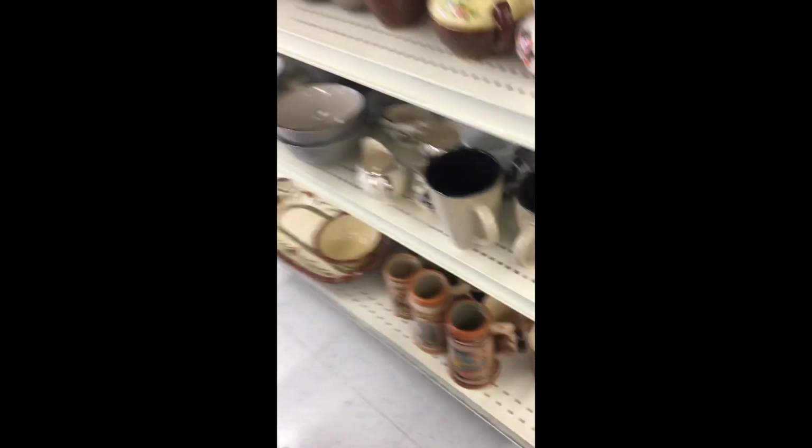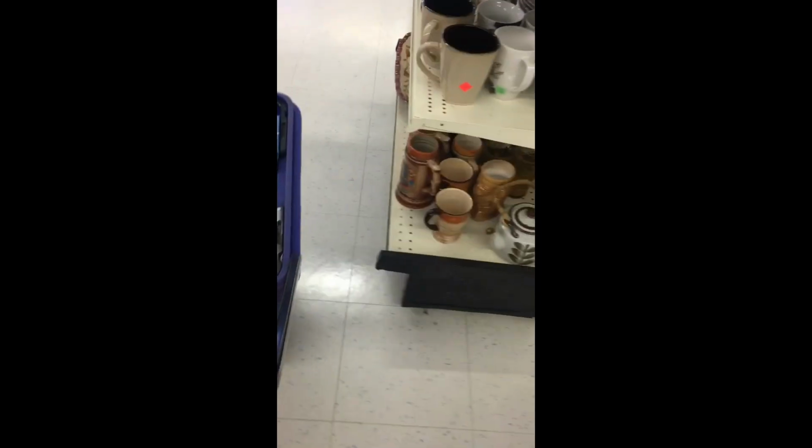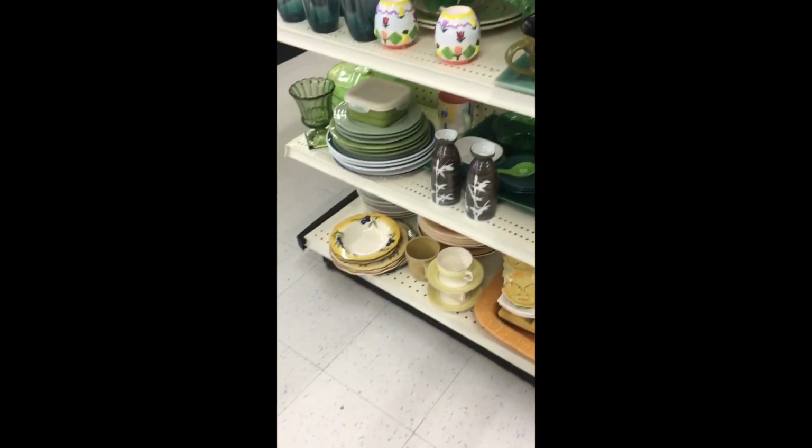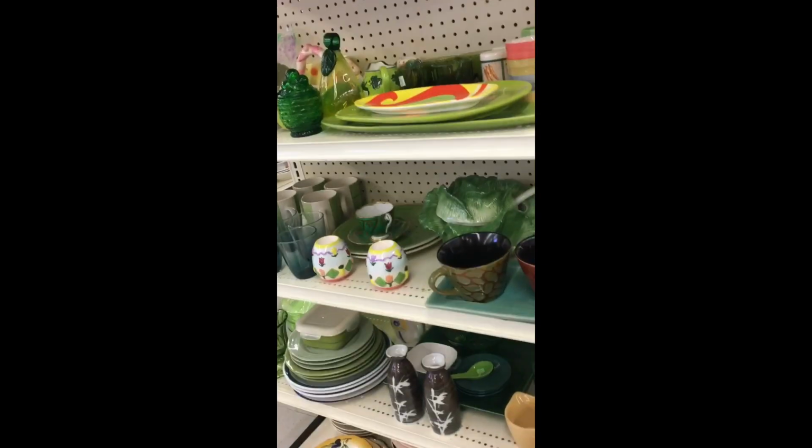Sanderware, has anybody heard of that? I ended up leaving it. I wasn't sure if it was valuable. It was pretty marked up though too. Scratches on the silver.